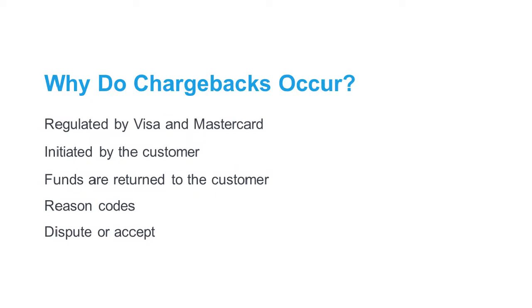Okay, so one of the most frequently asked questions we get is questions around chargebacks. If you're accepting credit card payments from your customers, you are eligible and more than likely going to have to know how to deal with chargebacks. So there are a couple of things that we want to make sure that you understand.